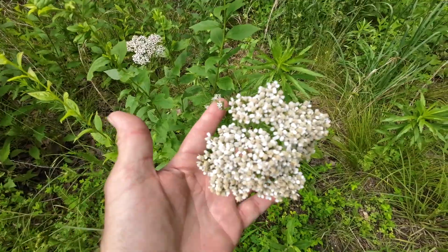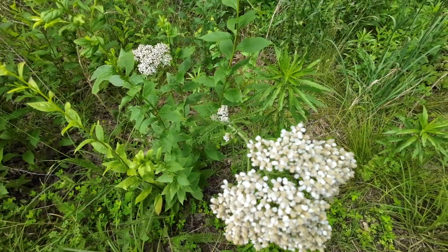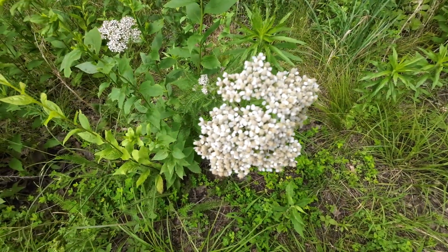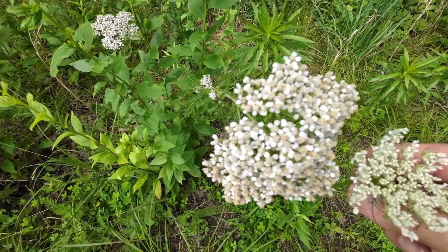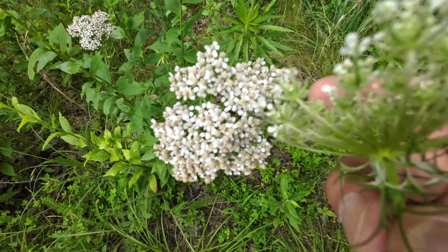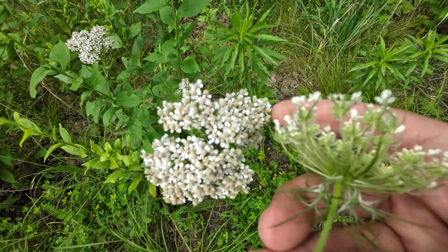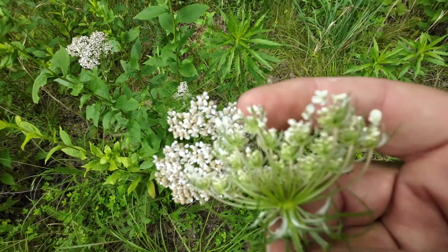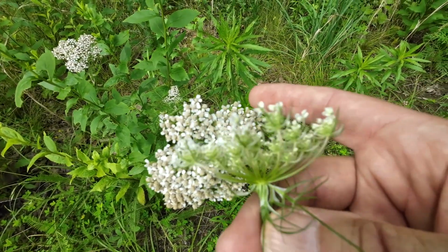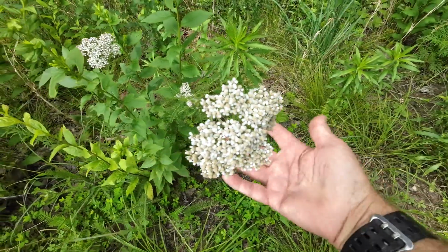Okay, this is Yarrow. And I was asked in a comment on one of my shorts to do a comparison between Yarrow and Queen Anne's lace. This is Queen Anne's lace, or the wild carrot. It has a round and spiny stalk, and you can see how the flower is arranged. Just the umbrella, I guess. Not sure what that's called. This is the carrot, Queen Anne's lace.